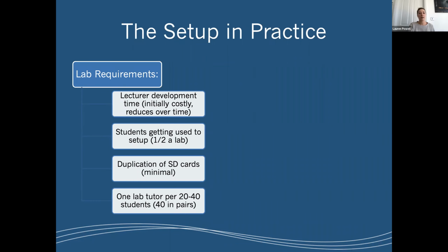Secondly, then, the students actually using the setup. So we have maybe 1 or 2 labs available that we can do this. It's often the case that students have not used the system before and things like that. So actually getting used to it and getting set up can take some extra time. So sometimes you need half a lab, at the first hour or even half an hour for them to get used to it. Also the duplication of the SD cards, which I said about within the development time, having the SD card duplicator makes that a really simple task.